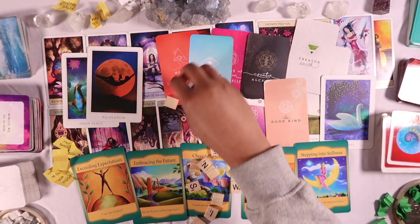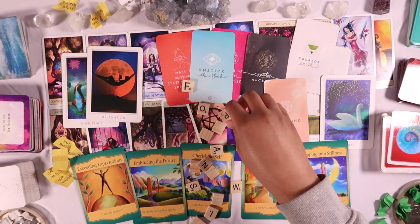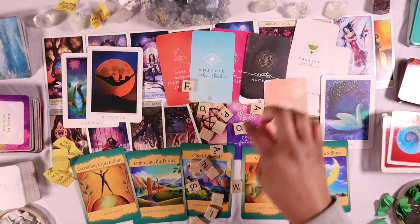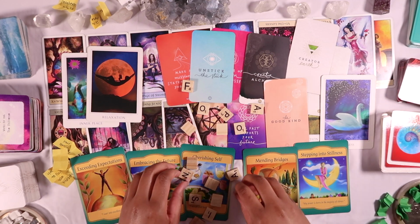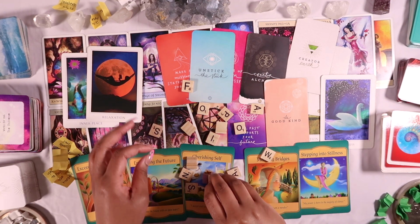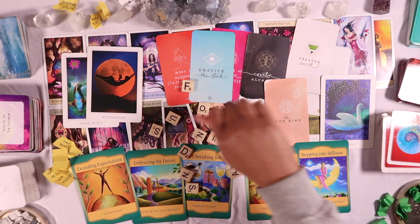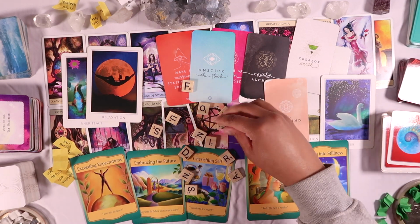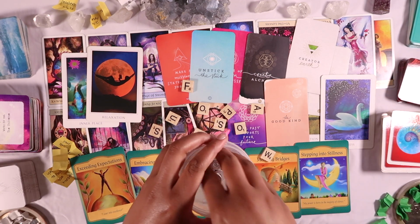All right, so for initials, we have an F, O, P, another O, two A's, N, W, S. We got an I here, another S, an R, a D, a U, an N, and the last one is another S. Okay, let's get into their zodiac.